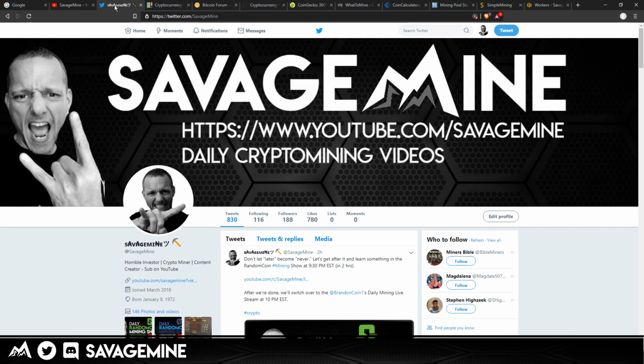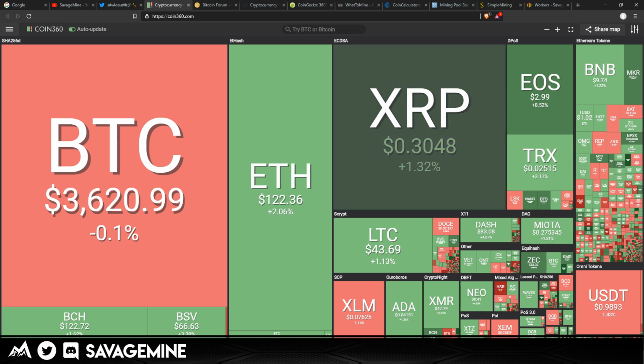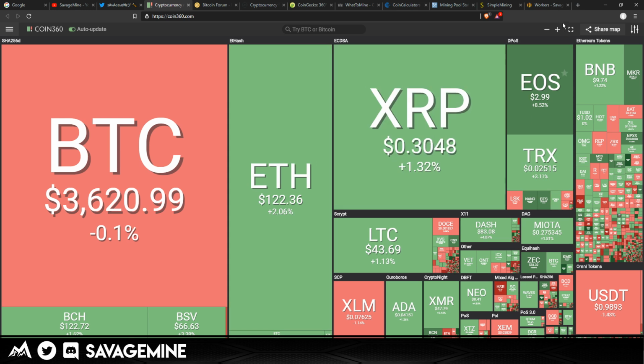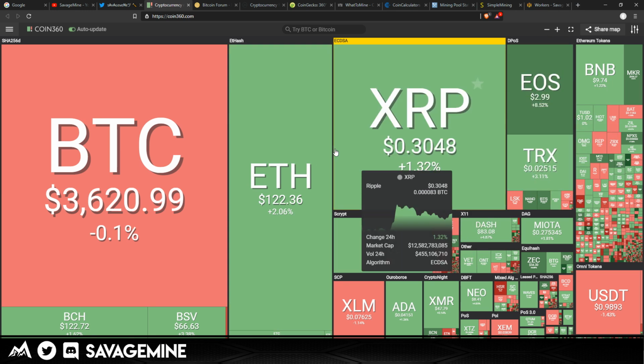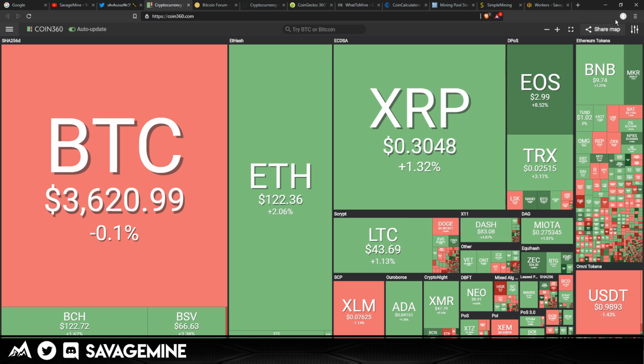So before we get started, let's take a real quick glance at the market to see what we're doing. They changed the font on this website. It's kind of cool looking. At least I think they did. It looks different to me for some reason. So we've got a $3,620 BTC, $122 ETH, and let's see, BNB? Yeah, it's still up a little bit, but BNB's had a heck of a run these last couple weeks.